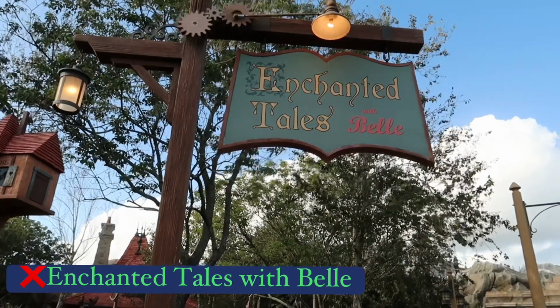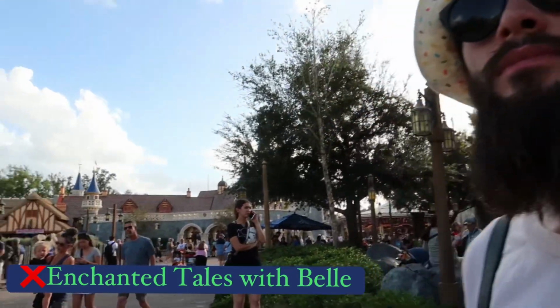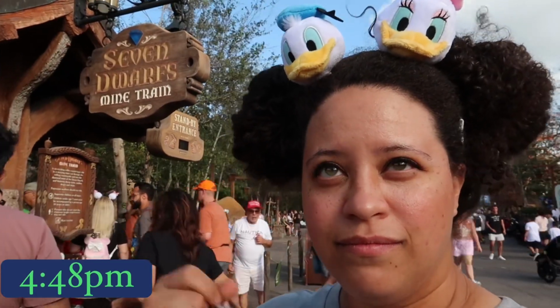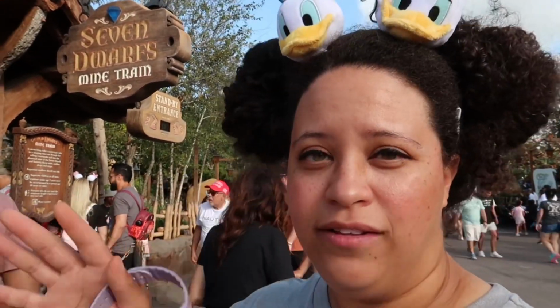So Enchanted Tales with Belle is not part of the Premier Pass because it's not a ride that has a Lightning Lane anyways. So we're not going to do it, which means that our next ride's going to be Seven Dwarfs, which has a 50-minute wait. Yeah, this is probably one of the rides that it's worth having a Lightning Lane for. Not necessarily a Premier Pass though. You could technically just get an individual Lightning Lane for this ride for like $13 per person if they still have them available.